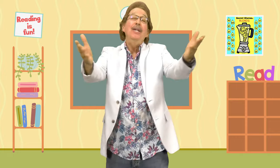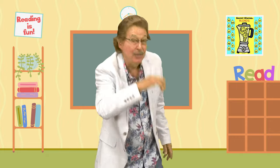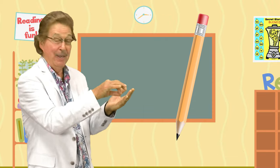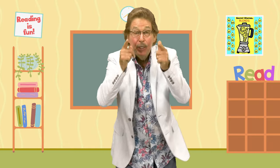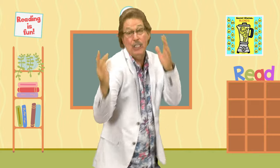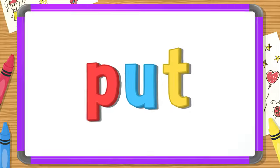I love learning sight words, and I'll tell you why. They help me read and they help me write. So look and listen and use your brain and learn the sight word put.